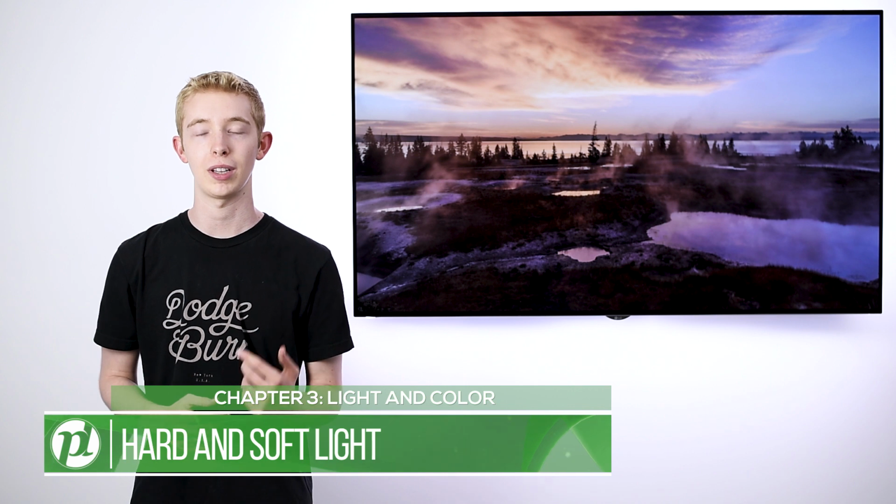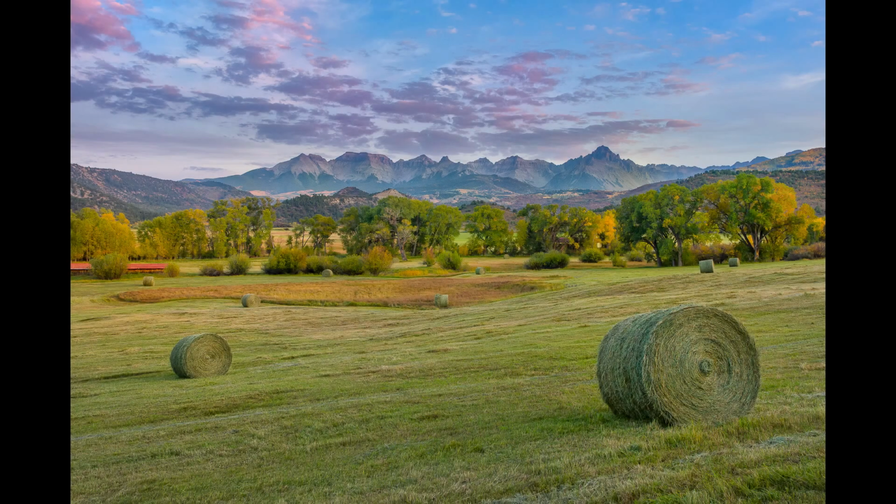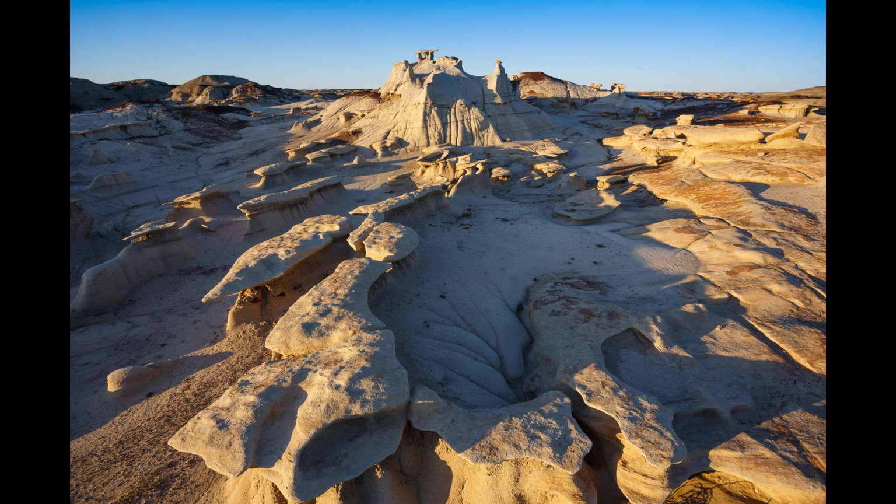Another property of light is whether it's considered hard or soft, and this has to do with the transition between light and shadow. For example, if you're taking pictures at a scene where the sun is behind a cloud, then you'll end up with very soft light, where there isn't much difference between the lit side of your subject and the darker side. However, if you're photographing a scene where the sun is bright and there are no clouds in the sky, then you'll end up with very harsh shadows that have a lot of contrast.